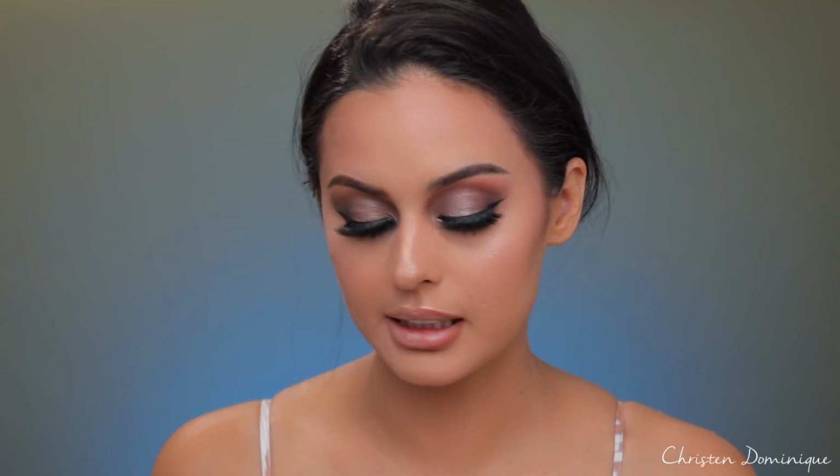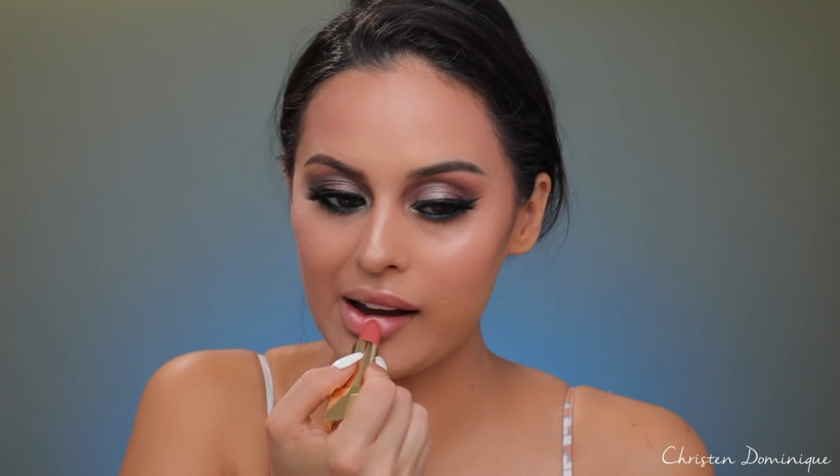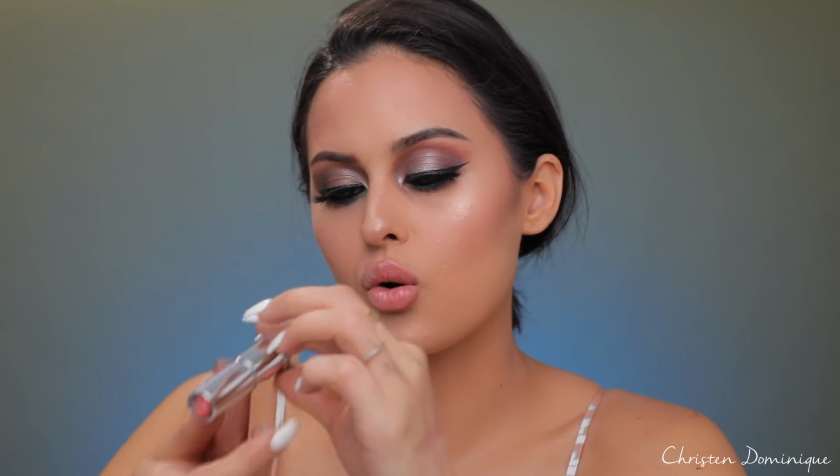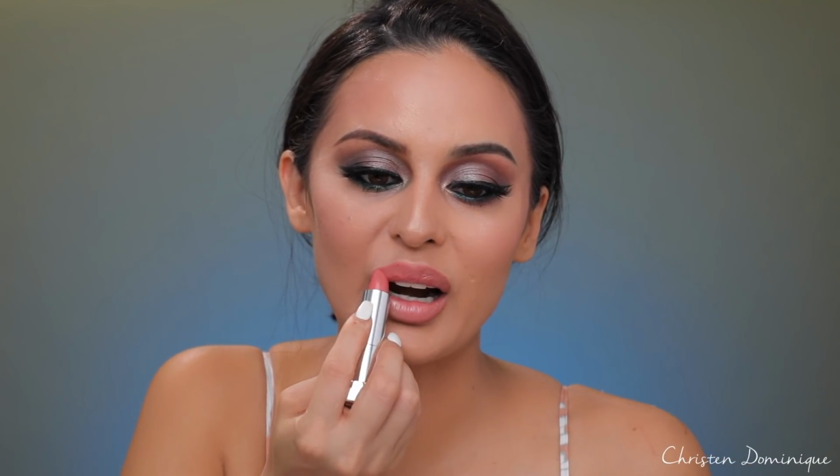I'm gonna move on to the lipstick. So for the lipstick, I have this YSL lipstick in number 70. So I'm gonna take that and work it on this side. This is the Naked Coral from Maybelline, and let's see what this looks like compared. It's a little bit brighter than the other. Pretty much looks the same.